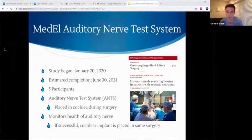So this study is ongoing. It's set to complete, according to the clinical trial website, coming up on January 30th of this year. So it'll be cool to see. Right now they have 5 participants they're working with, and they're doing some other measures afterwards to try and get a better sense of their localization abilities and the success in their speech understanding abilities. I think it'll be a cool first big step in looking at this particular case of cochlear implants and the benefit for acoustic neuroma patients.